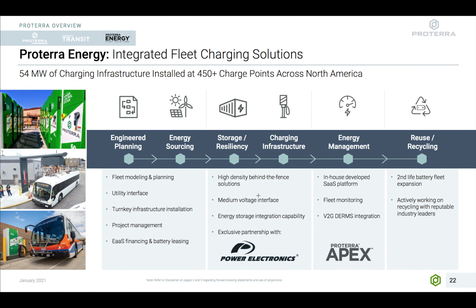Okay, and this slide just demonstrates Proterra Energy, and I just wanted to go through this middle section. I'm really excited about the Proterra Energy business, because of how helpful they are going to be to companies. If I was a company looking for an energy solution, I think I would go to Proterra Energy. If we have a look here, they literally hold your hand throughout the whole process. They go from planning of the solution to actually sourcing the energy, storing the energy, actual charging infrastructure, energy management, and even reusing and recycling the energy. So yeah, I would definitely go for Proterra, and I'm very excited about this particular business in the future.